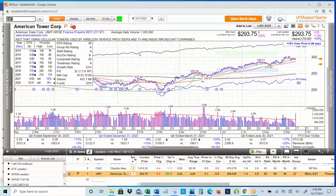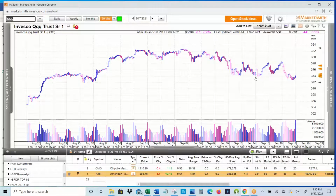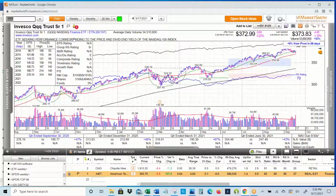Portfolio changes this week. I talked about when we added to the QQQ short position. We put it in on this break below. It was in here when we broke below the 21. Got right back above the 21 the next day, took it off, and now we're right at that level again, just a little bit below where we sold it. So maybe putting this back on next week if we continue to see weakness.